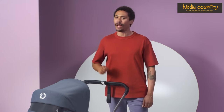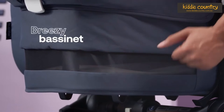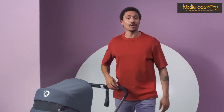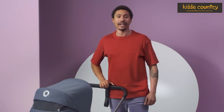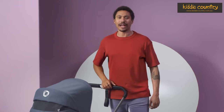Breezy bassinet for extra ventilation. This smart window is what makes the breezy bassinet so special. It helps with extra airflow, so it's easier for your baby to regulate their natural body temperature and keep themselves cool in warm weather.